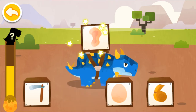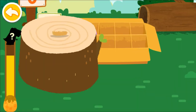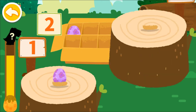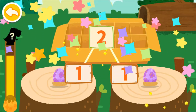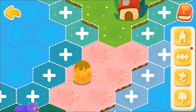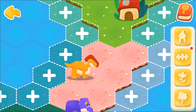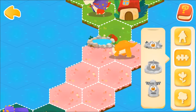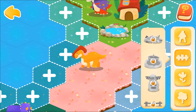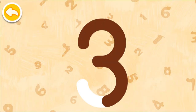Which most resembles the number three, shape of an ear. Listen up. Two. Let's put the dinosaur eggs onto the wooden stake. One. One. Two can decompose to one and one. Energy collected. What kind of dinosaur will it hatch? Parasaurolophus. There are more and more dinosaurs, and they need more space. Let's help them. Dinosaurs appreciate your help in decorating their homeland.